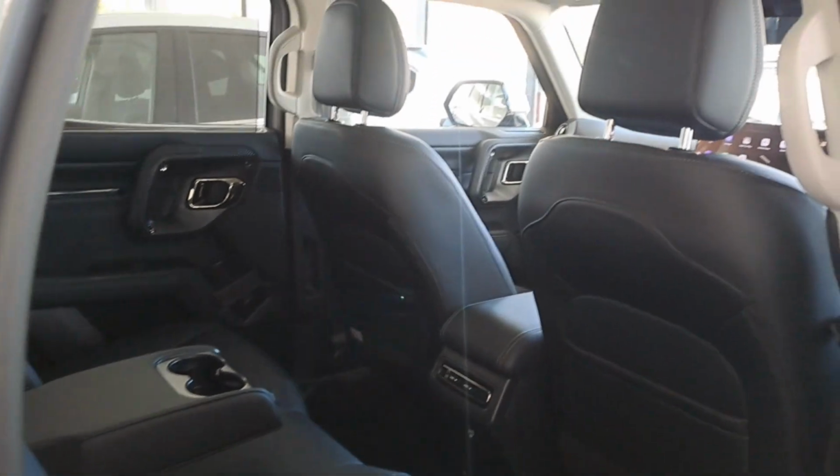But this whole design of the bag, it's really nice, guys. It's huge. It's very, very, very spacious. You have isofix points there. I wouldn't mind getting this car for a first car. So the whole overall interior, I give it a 10 out of 10.